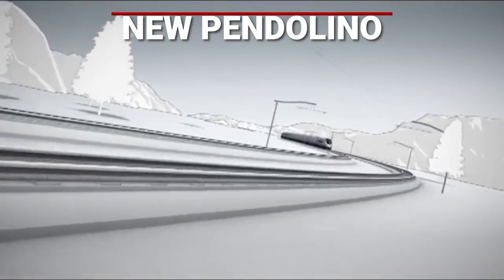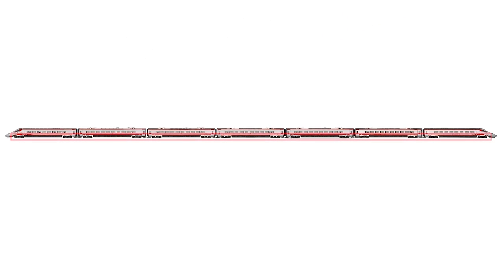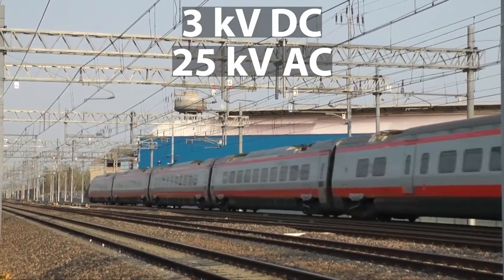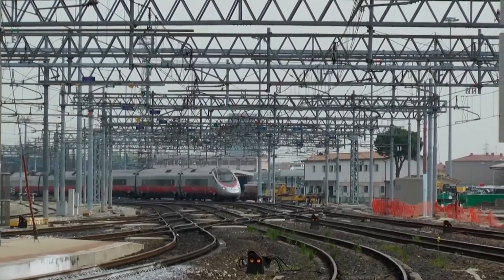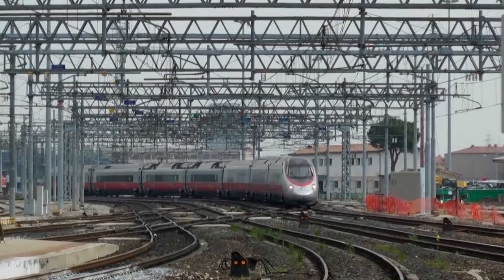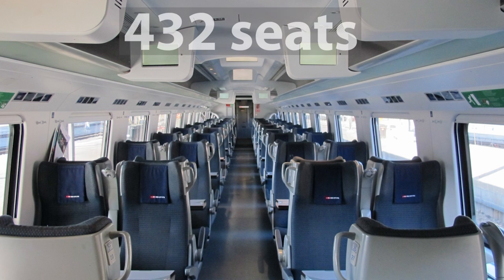This train set was introduced in 2006 and labeled by Alstom as a new Pendolino. Unlike previous trains with motor cars, the new Pendolino has a distributed power supply with systems of 3 kV DC and 25 kV AC, which also means it allows operations on both high-speed sections and the traditional network. ETR 600 are made of up to 7 coaches with a total of 432 seats.